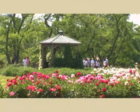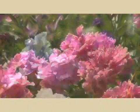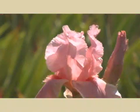Iris and Peonies Festival in mid-June. Just again, it's a Monet of color with the irises in bloom, and the peonies are just out of this world. It's really something to see.